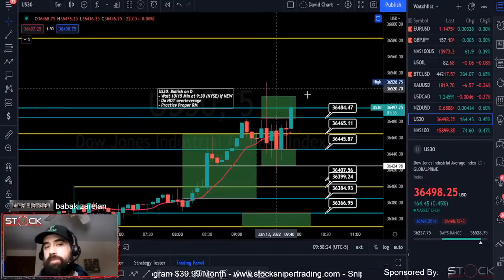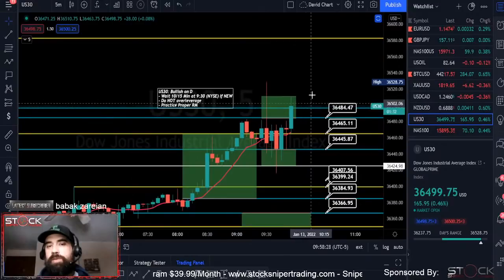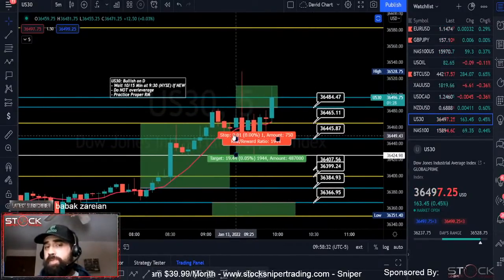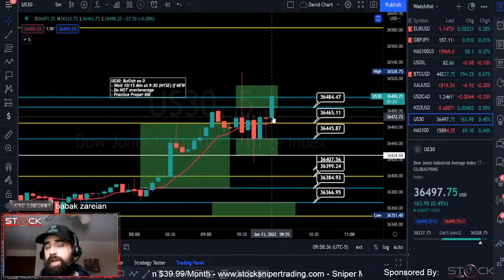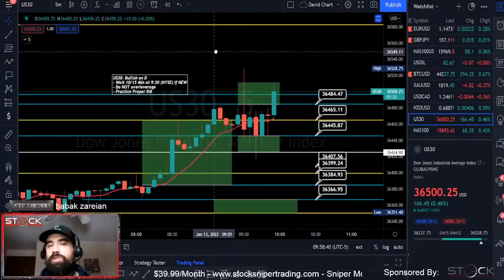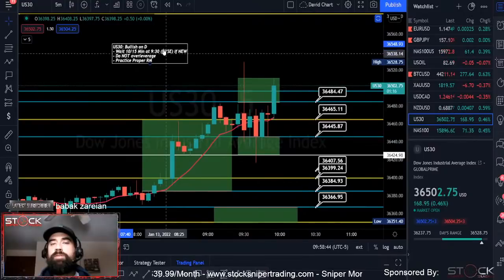To break above here, guys, to continue, price needs to push and challenge this wick up here. If not, it's just going to get rejected. You're going to get another rejection here. So price is just making higher highs. This was a low scalp here, and then you had a high push to the upside, but this is too much, guys. A lot of times this is too much for people, so just be patient. Today was a very off day.